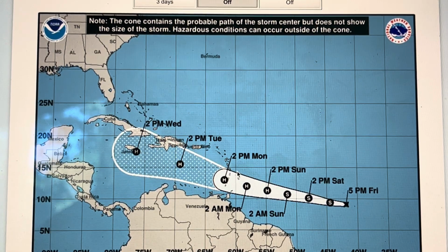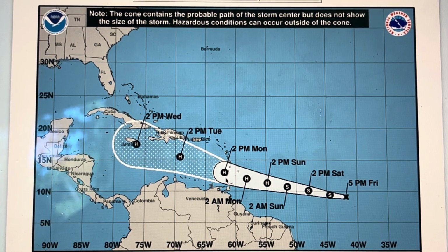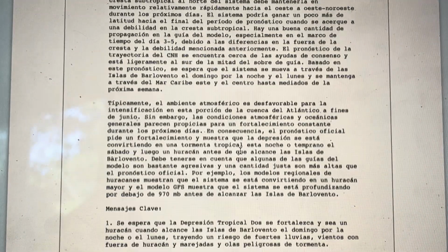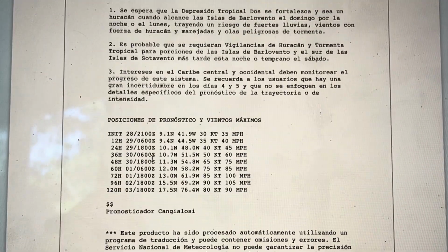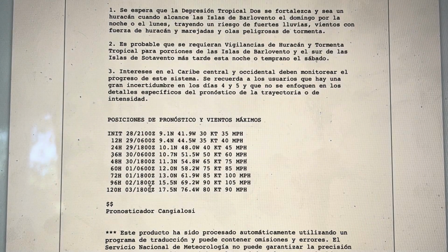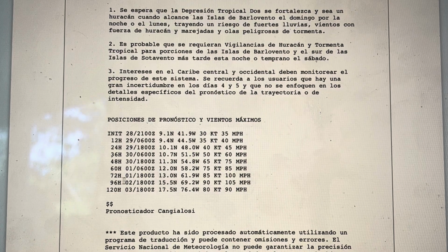So let's see, at 2 p.m. Monday, as of right now it looks like it'll be over the southern Lesser Antilles. Let's go back to that discussion to see if we can figure that out. So Monday, 2 p.m., that's the 18Z, 72 hours from now.